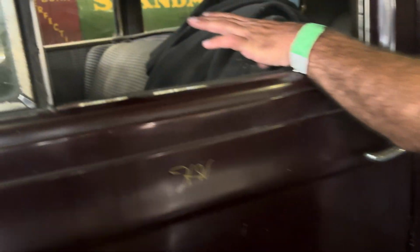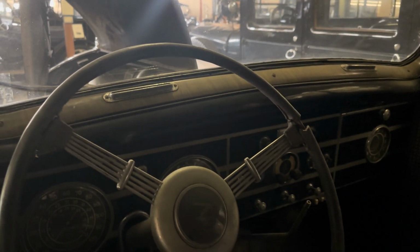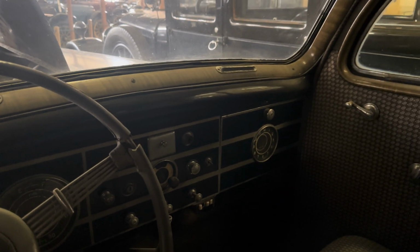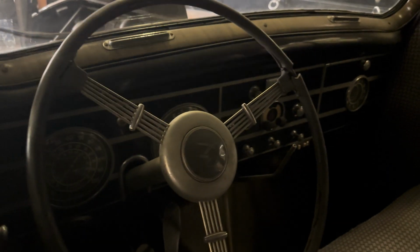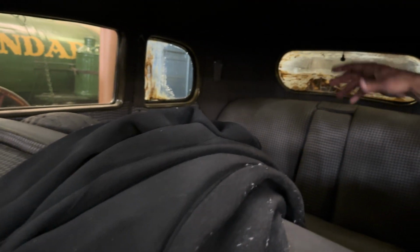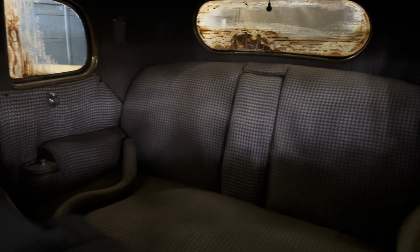We can look inside of this thing. Look at this dash. Big, full dash on this Pierce. Huge car. You see all the way back to the rear passenger compartment. These cars had a lot of room in them.